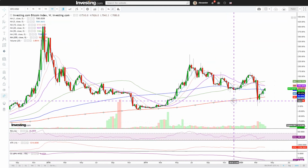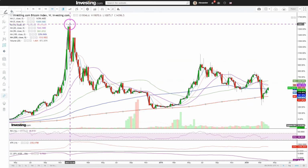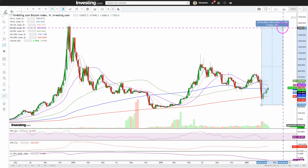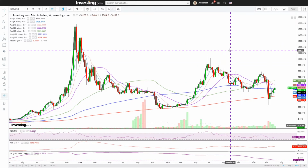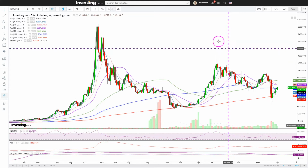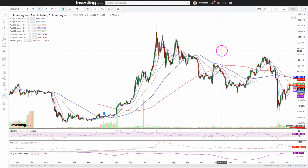So let's actually measure a hypothetical rally. If we are to break out above the previous high, from this level here all the way up there, that would be approaching a 400% rally. There are multiple factors that could be very beneficial here for Bitcoin. One thing is that the central banks have just gone ballistic due to the crashes we have seen in the stock market. So they have gone absolutely bonkers.